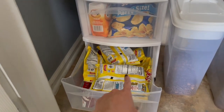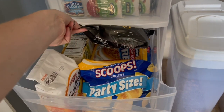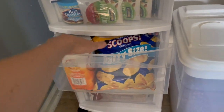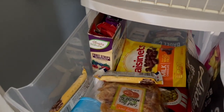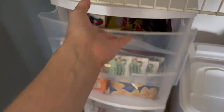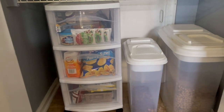So all of our little loose baggies of travel chips are in here. This fit so much stuff. 2 boxes of Oreos, a bag of bagel chips, some bigger bags of chips and snacks. And then this is all kind of healthier-ish snacks, like our fruit strips, fiber bars, nuts, jerky, stuff like that. It held so much stuff. I'm really pleased with that, and it just looks so much cleaner here.